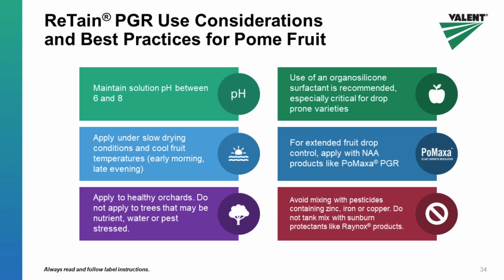So I know Greg's talked about some of the practices and things to consider earlier, but always good to go back through and discuss some of the specifics. So some of the best practices to consider while using Retain include maintaining a solution pH between 6 and 8. As Greg mentioned earlier, the use of an organosilicone surfactant is critical, especially for drop-prone varieties. We want to have Retain applied under slow drying conditions and cool fruit, which means early morning or late evenings are the best application timing. And as I mentioned in the previous slide, adding Pomaxa for extended fruit drop control is an excellent plan.